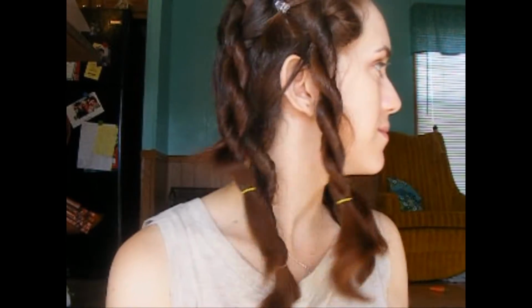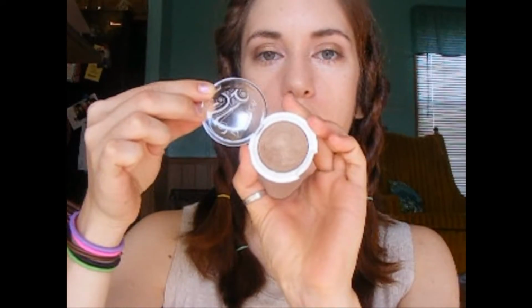So I'm going to go ahead. Can you hear the bun? I'm going to go ahead and take that same dark color from Pacifica and on the shadow smudger that we used earlier for the light color, just on the very tip of the brush, I'm going to run this under my lower lash line.